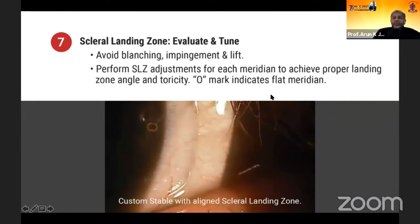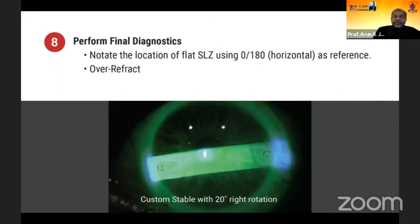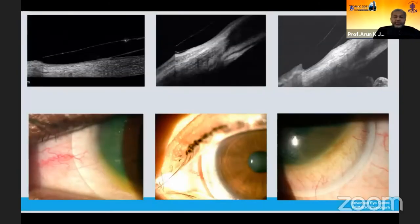And the zero mark indicates the flat meridian of the lens. And this is a little tilted, around 20 plus degree right rotation. So once all the parameters are settled and you are satisfied, we over-refract and then prescribe the lens.